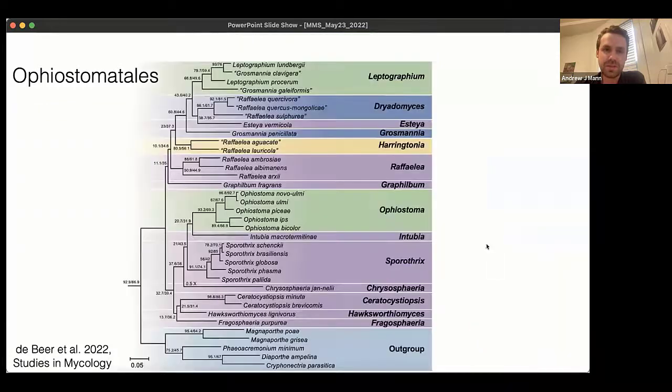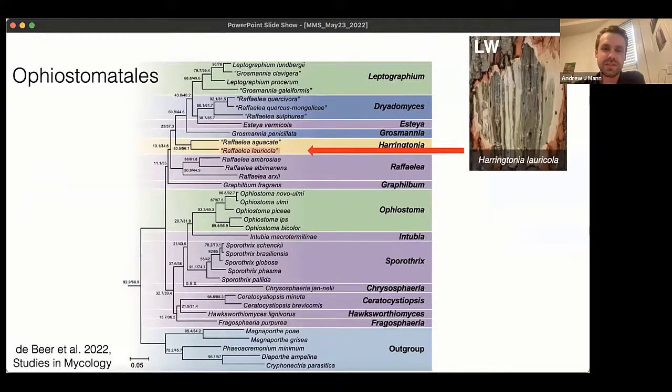So this order also has some other fungi that are pathogens of trees and are pretty important, that are also associated with insects. So this laurel wilt is a really big problem in the southeastern US, and it's threatening all of the trees in the Lauraceae family, which includes things like avocados. What we get our bay leaves from, so when you're making soup, the bay leaves are from laurel trees. And so this is a fungus, Harringtonia lauricula, that's spread by ambrosia beetles. And it's causing a lot of damage in the southeastern US. And we're concerned that it's going to get down into Mexico and Central America and cause a lot more damage.